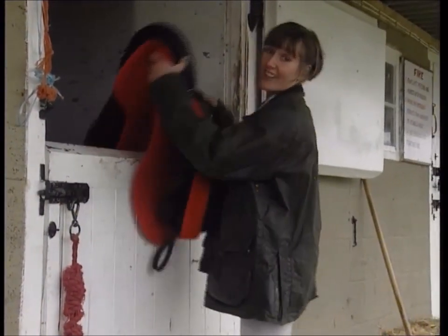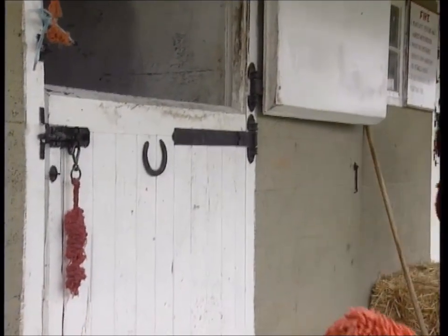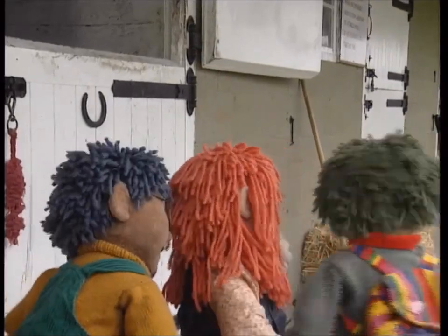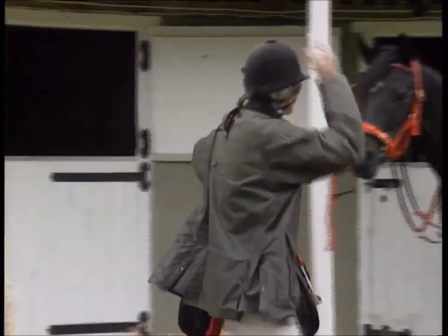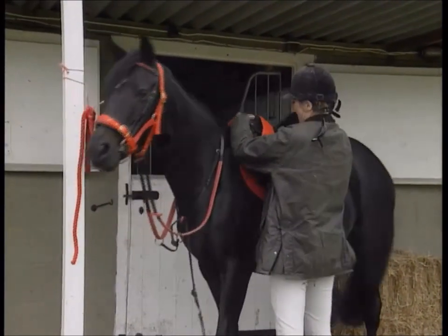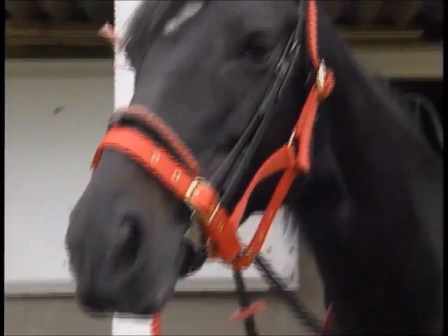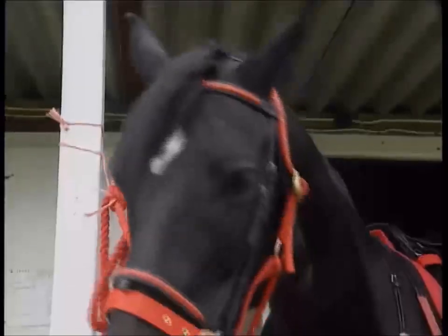I'm going riding, so I need a saddle. Regarde, c'est Jane. Saddle. Yeah, saddle. What's that for? Riding. Oh, yeah. Come on, I want to see. Put my hat on. Hello, Star. And it's much more comfortable riding a horse with a saddle on. My horse is called Star because she's got a white star on her forehead. Cool. It's Star.